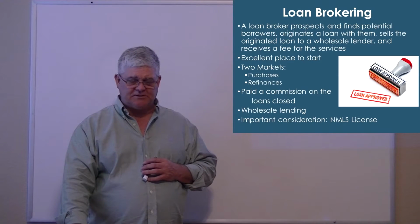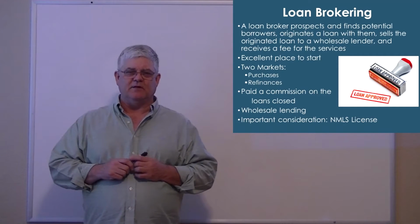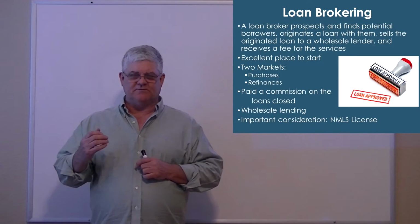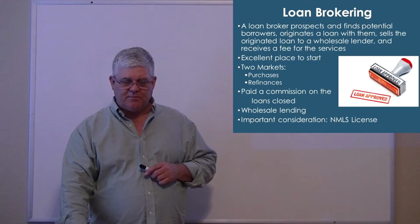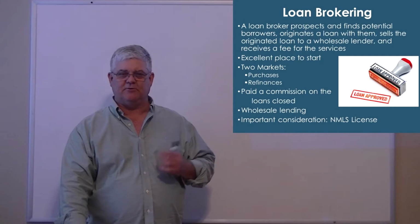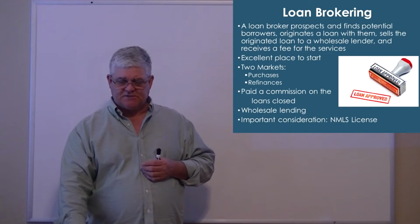And there's two markets usually, purchases and refinances. So you can use it for getting a loan to purchase a property, also for refinancing an existing loan when interest rates go down. Okay, and you get paid your commission when the loans are closed, usually close of escrow on a purchase and then when the loan closes on a refinance. And there's some wholesale lending involved.